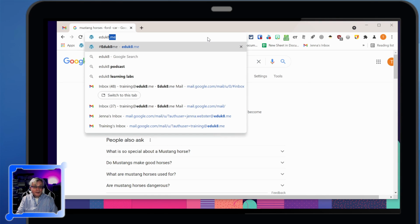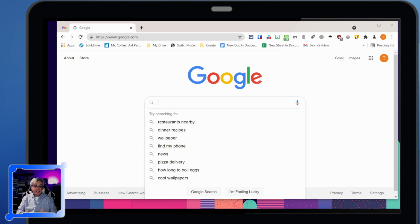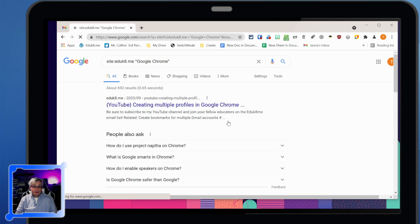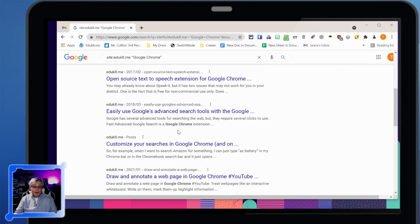Our next trick works on a site. Now, if you're on a site that the search is not very good, we can search just a specific site right from Google. And that is, we start with site: and educate.me. And I want to find all the times I've talked about Google Chrome on educate.me. So I put in Google Chrome in quotes, and it's only going to search educate.me. Now when I hit return, it's only showing me the results on my website where I talk about Google Chrome.